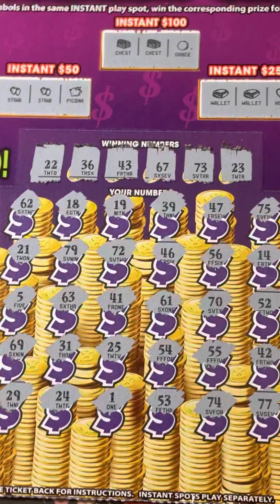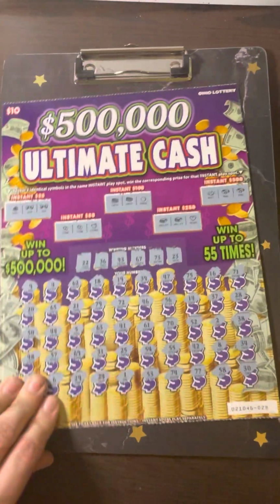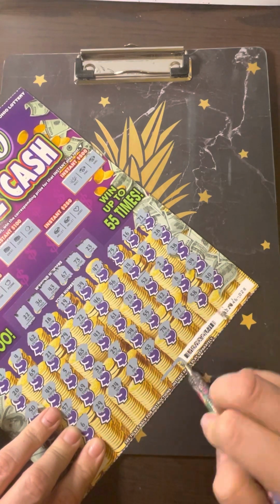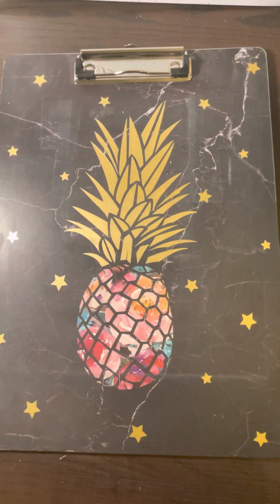She is a full rude dud, my friends. That stinks. But you know what? We got 35 out of 50 back for the five cards that we got. That's over half. I am not complaining. All right.